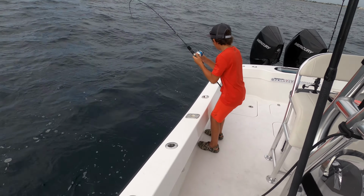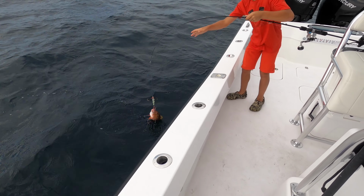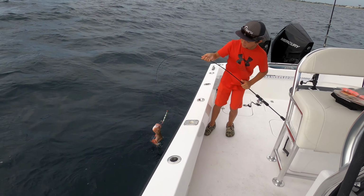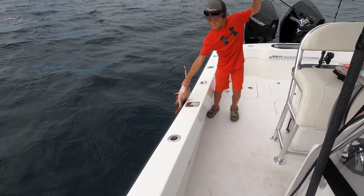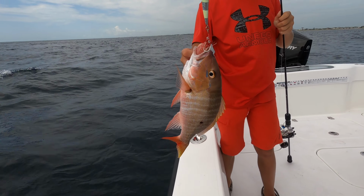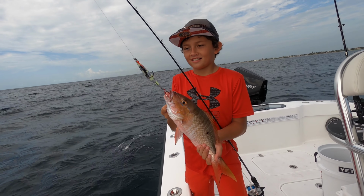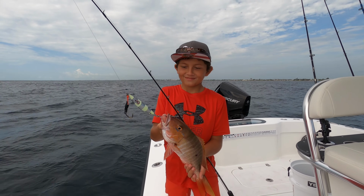What is that? Oh, it's a snapper! Look at that. It's a small mutton. He might even make it. Hold him up. Don't hold the rod like that. Grab him underneath his gills. There you go. First mutton on the jig. It's actually something good. Hold him on up the jig. Sideways. Right there. What kind of jig is that? No idea. Johnny jigs. Nice mutton.